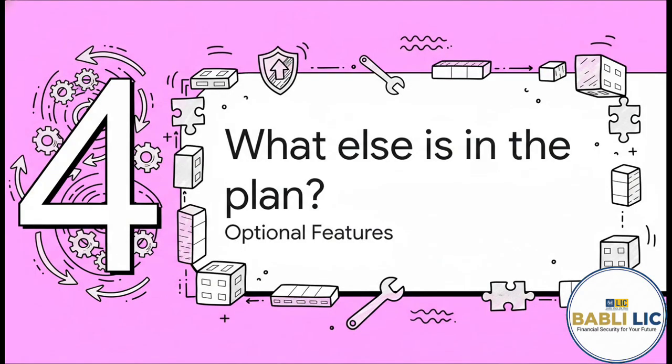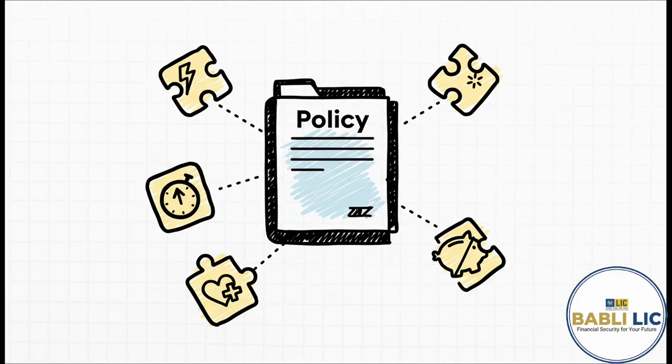So beyond those core benefits, the plan has some really cool optional features. And this is where you can start to customize the coverage to fit your exact needs. These are what we call riders. Think of them like optional upgrades for your plan. For a little bit extra, you can add things like extra cover for accidental death and disability, critical illness, or even a premium waiver, which is amazing. It means the policy keeps going even if the person paying the premiums passes away.